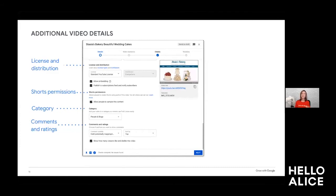Comments and ratings. You have the ability to decide if you want people to be able to leave comments and ratings for public consumption. You also do have the ability with the comments to ask YouTube to screen comments for anything that might be potentially a problem. And I'll let you use your imagination to figure out what that might be. Or you can screen comments manually also to determine if there might be anything that would potentially be a problem. So you've got a lot of control over that as well.